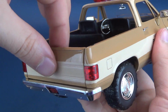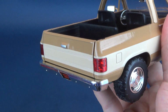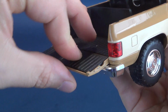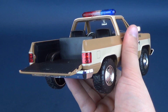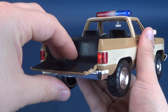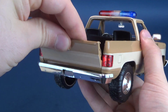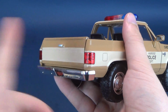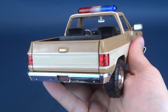And the neat thing about the back door is that it doesn't open. No, that's not the neat part about it. To open it, you actually lift it up and then you drop it open, which I think is how a real one works, not owning a car like this myself, but I think it works the exact same way. And then to close it up, you just pull it up, close it up like that, and then just drop it back down. So that's pretty cool. I like how they've done that.